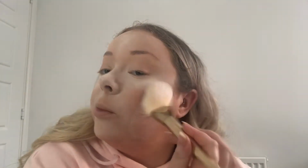And I'm going to grab a large blending brush. This is a Real Techniques 100. I'm just going to load that up and then really press it off. And whilst I wait for that to set, I'm going to do my brows. So I have my JS7 brush, just got a really small angle brush on one side and then the spoolie on the other.